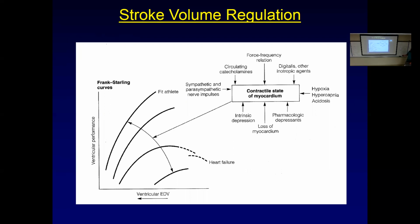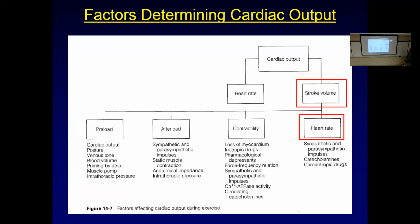These are what we're going to call Frank Starling curves, and they are showing ventricular end diastolic volume and stroke volume. So this is basically the amount of blood that gets ejected for the amount of blood that is in the ventricle at the end of diastole. This curve here is for a very fit athlete. Here is what maybe would be a person that has congestive heart failure, way out here. Here is a somewhat recreationally active person, and then maybe a sedentary person is going to fit in here. So stroke volume regulation is the combination of all of these different things together. They're all working together to help us determine what stroke volume is going to be.